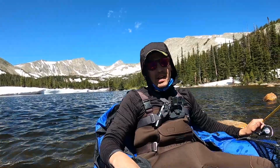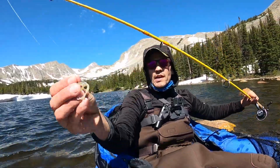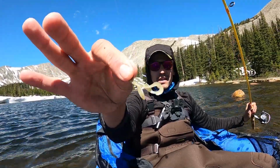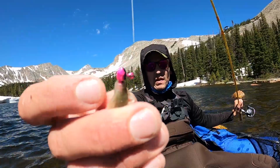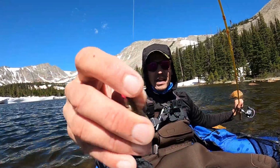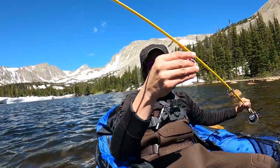Last trip we made out here last year, we absolutely pounded them. And this year we're gonna be throwing the same thing. We're gonna be doing a 1/16 ounce jig with a Berkley Power Nymph. Just got a brand new box of these little jigs with a pink head, a pink and black head, and then olive colored Berkley Power Nymph. We're gonna smash, here we go.